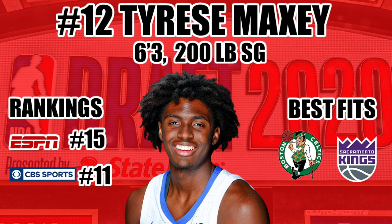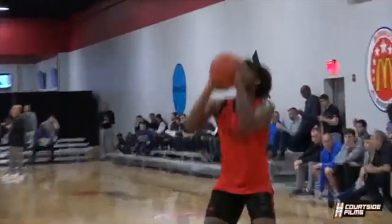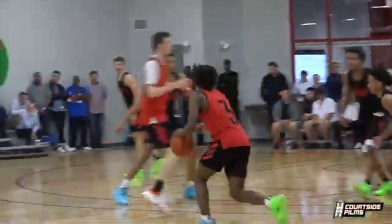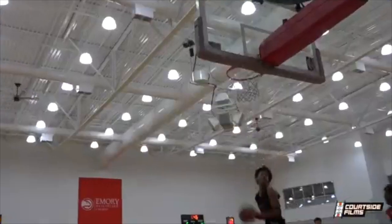Number 12, Tyrese Maxey. This was not the best performing season at Kentucky for Tyrese, but he showed that he can score at all 3 levels. He's a bit undersized for a guard at 6'3", but his 6'8" wingspan and physicality make him a great defender. He has a lot of potential on the offensive side of the ball with his great change of speed, but he needs to be much more consistent and improve his decision making.